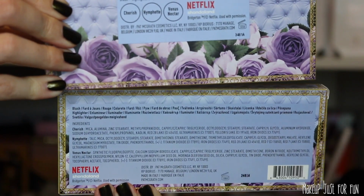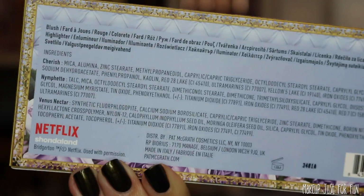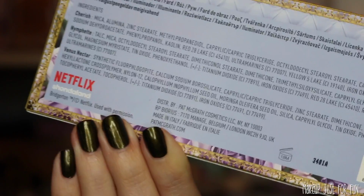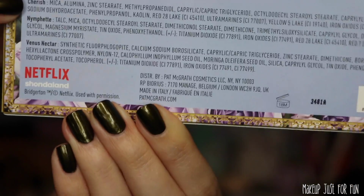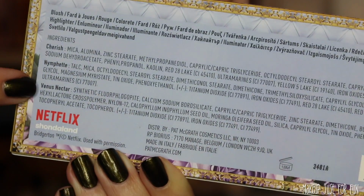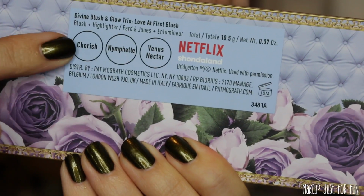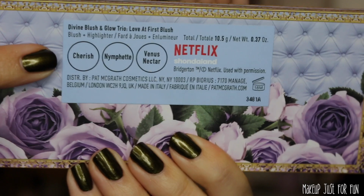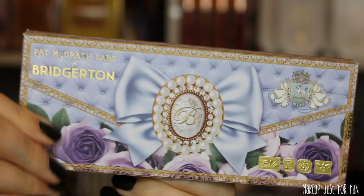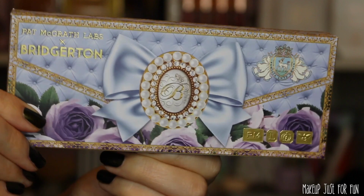And the difference is on the back of the box, there is an ingredients list. Same sort of information here. I love that they broke each shade down so you can really get a lot of information. I love that kind of transparency. And then on the actual back of the palette, we have the shade names because they are not inside. So this sticker is what you'll have to reference to get the shade names.